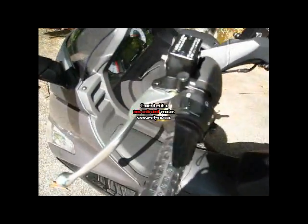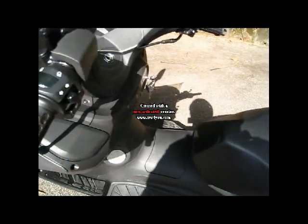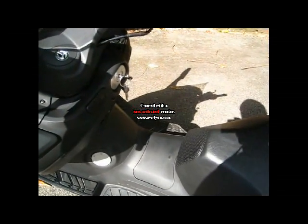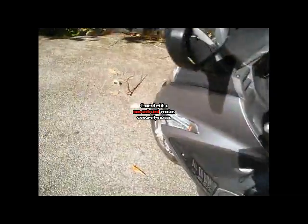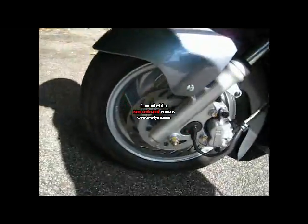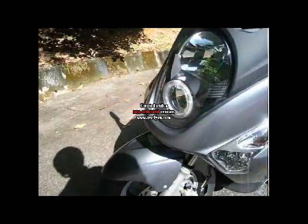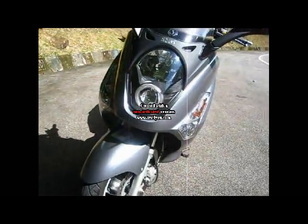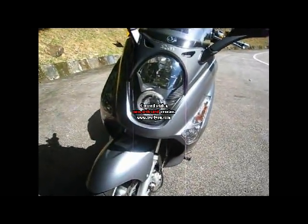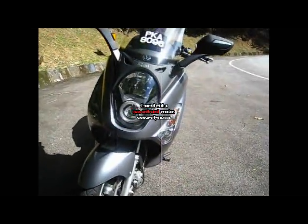Brakes, it's got front and back disc brakes. The brakes are really excellent, especially the back one. It works really well, and the front also, but I do wish the front disc brake was a little bit bigger. But it is adequate. The front is gorgeous, especially at night. It's got the LED lights. Maybe I'll do a video footage at night too, so you see that.